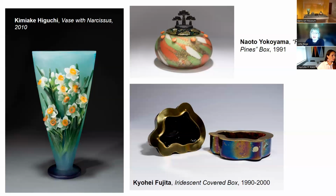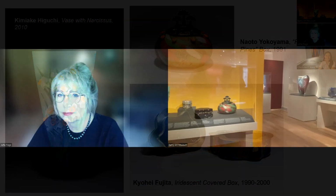The last work on the left is a large vase with narcissus as they grow on the water's edge in high relief on the exterior. It was created in pâte de verre, which is the chosen technique by Kimiaki Higuchi, who is known for her elaborate representations of nature on her vessels. I always felt like she must have been influenced by all of the French Nouveau work that we were seeing earlier.